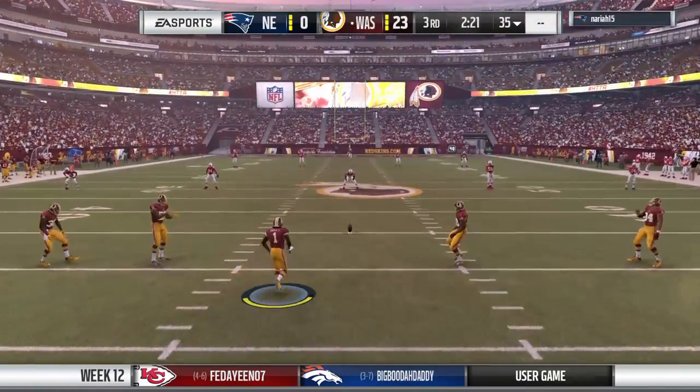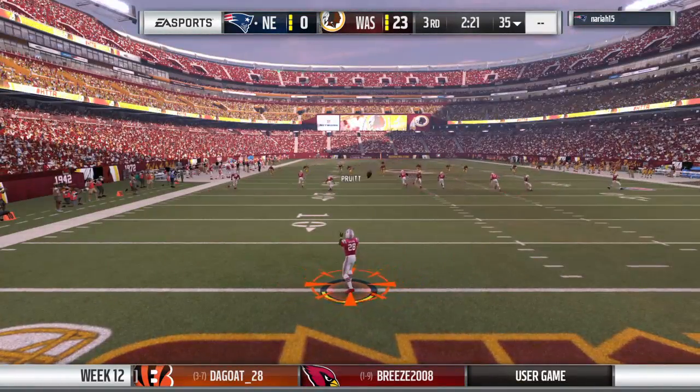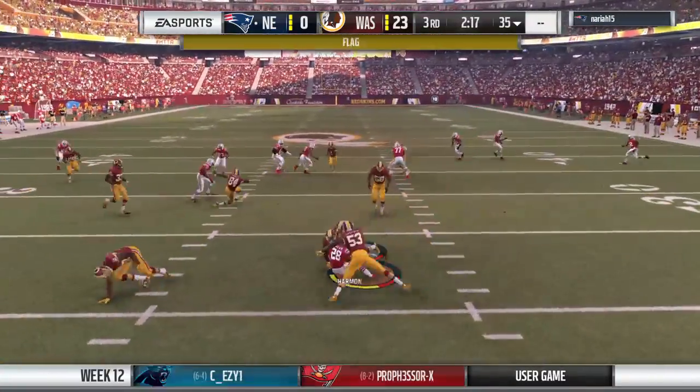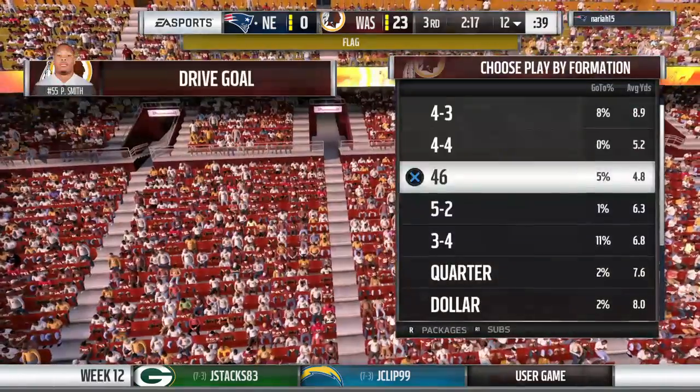So 3 field goals for him here, and this last one helps him stretch out the lead. And he's been solid as usual. And this is what you need to do. Make sure you get points out of every possession. And so far, they've done a nice job of that.